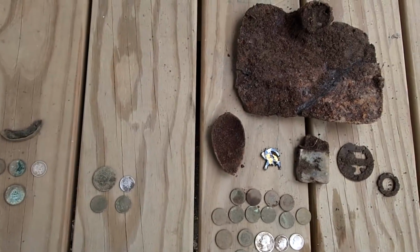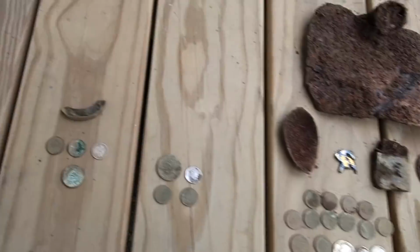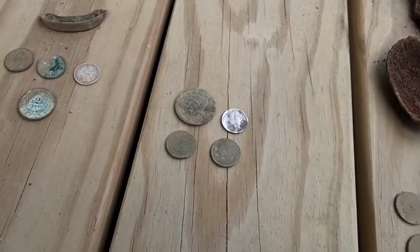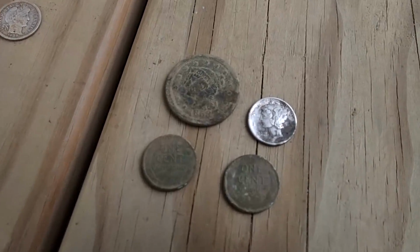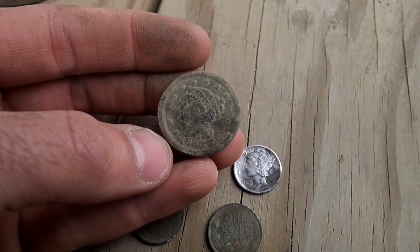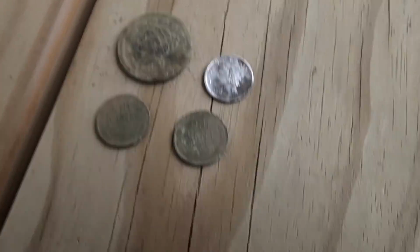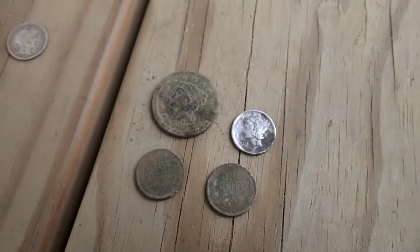So these are all of our finds for about 3 hours of digging this morning. We did really well. I'm actually surprised. I'll start out with Soren's finds. He found an 1853 large cent. It's in beautiful shape. A 1943 Mercury dime, 2 wheat pennies.